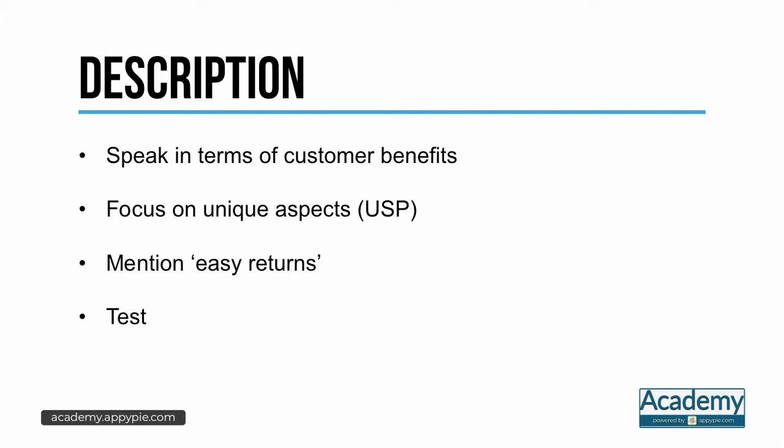And one easy way to do this is to include "you" in a lot of your descriptions. So for example, with the bracelet, you will love how this bracelet feels on your hand. Instead of saying this is a soft bracelet or a comfortable bracelet, I'm specifically saying you as a potential customer will love this bracelet. So use that when you describe your own products that you're selling on eBay.